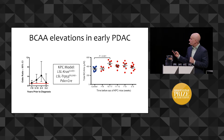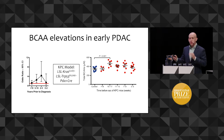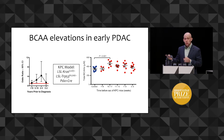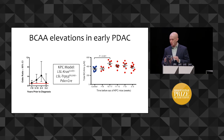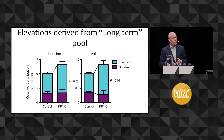And what we found when we looked at these mouse models is, strikingly, at times when disease was known to be present, you saw elevations in branched-chain amino acids, but not before that time, when disease was known not to be present. This really argued to us that in the human samples, we really were measuring true disease and not predicting its future development.